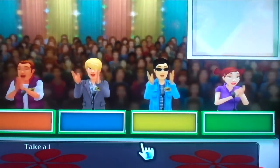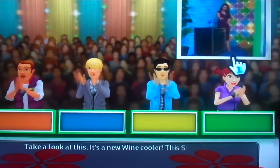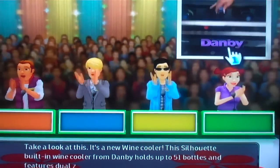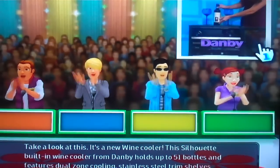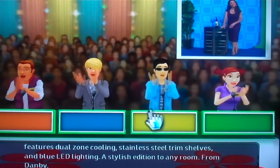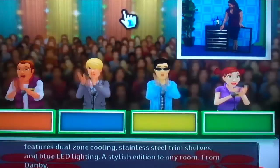Here is the item. Take a look at this. It's a new wine cooler. Oh, nice. And I think I'm going to get a perfect bid on this because I actually know this one. Stainless steel trim shelves and blue LED lighting, a stylish addition to any room from Danby.